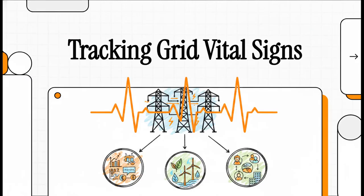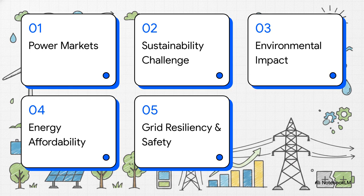Welcome to This Explainer. Today, we're diving into something that's honestly surprisingly fascinating: the SASB standards for electric utilities and power generators. Think of these standards as an electrocardiogram for the global power grid. They track its vital signs across financial, environmental, and social metrics. If you really want to understand how the electricity industry functions and how investors figure out its true value and hidden risks, well, these metrics paint the full picture. Okay, let's dive into this.